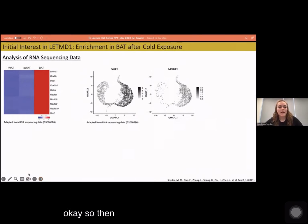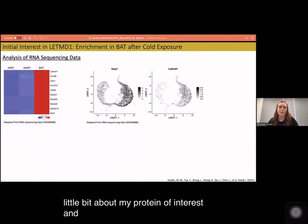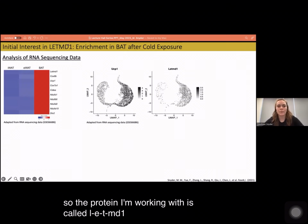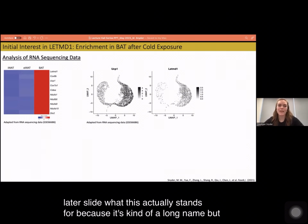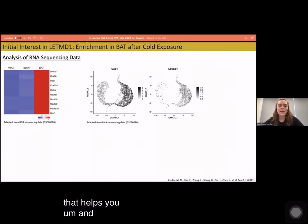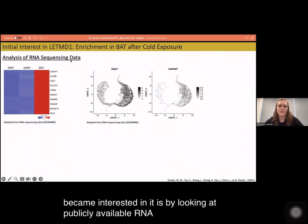Okay, so then I kind of want to talk a little bit about my protein of interest and how we initially became interested in it and why I'm actually working with it. The protein I'm working with is called LETMD1, and I will show in a later slide what this actually stands for because it's kind of a long name, but sometimes we refer to it as LETMD if that helps you. And so basically how we initially became interested in it is by looking at publicly available RNA sequencing data.